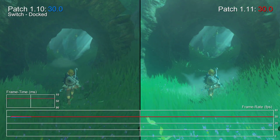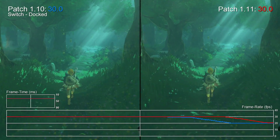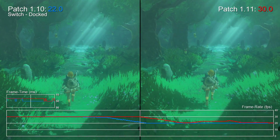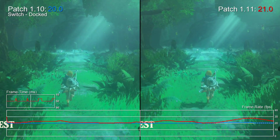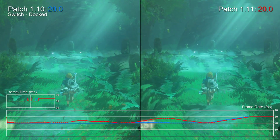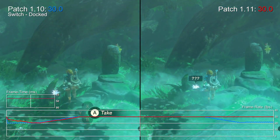Last but not least, this is Karak Forest. Many of you have asked to see this one tested, and I can immediately see why. It's a monster on performance. The combination of volumetric fog, lots of geometry and dense grass absolutely tanks frame rate here. And well, whether you're on the latest patch or not, you'll still see plenty of dips. But the point is, the improvement is tangible on update 1.11.